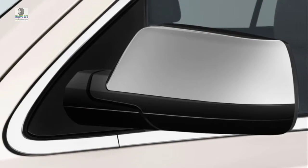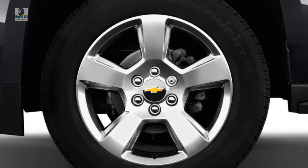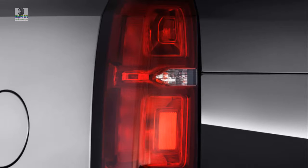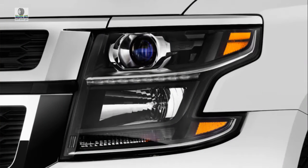Some also suggested the SUV will get a second engine option. While this would be great for any of its potential buyers, this is highly unlikely, especially since an entirely new version of the Suburban is going to be released by 2020 or 2021, meaning the updated version will have a lifespan of just a couple of years.